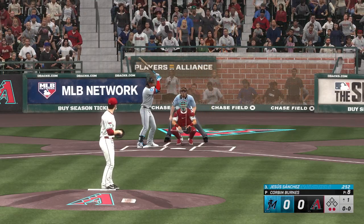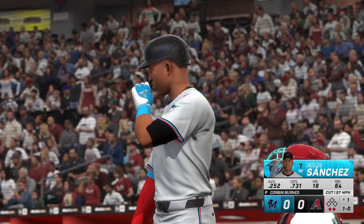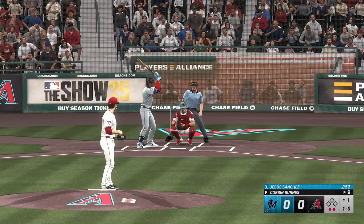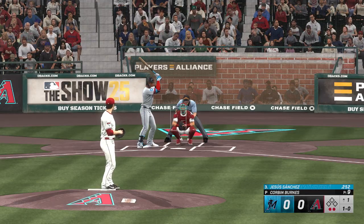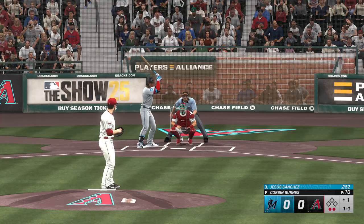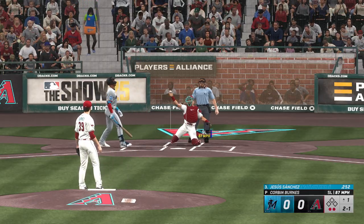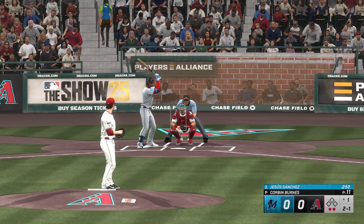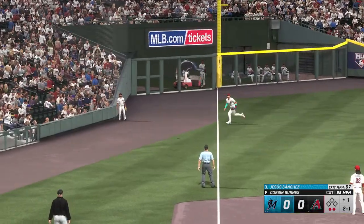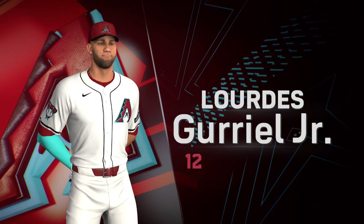Jesus Sanchez getting ready to hit. Just missed. The 1-0. And a foul ball. Two outs. 2 balls, 1 strike. In the air, left field, down the line. And a superb diving catch. Great diving catch to end the inning. That'll fire up the dugout for sure. Time to go swing it.